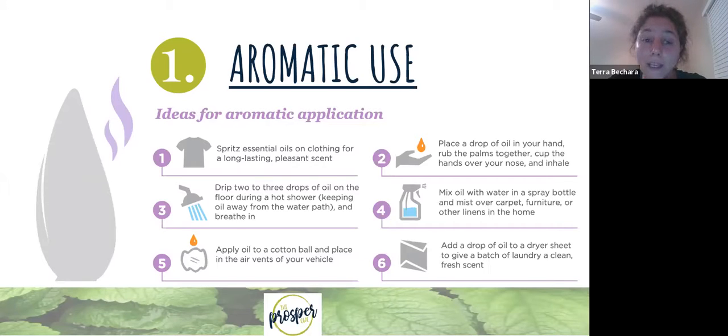So aromatically, we can put a few drops in the palms of our hands. You can take a few deep breaths in your nose and just inhale, and it feels really great. You can put them in a diffuser. I love this. I think one of our other leaders mentioned this, where she puts a drop of eucalyptus or breathe on the shower floor, takes a hot shower, and it's a great way to have that spa environment. So there are so many ways we can use these essential oils aromatically and just breathing them in. So that's the first way.